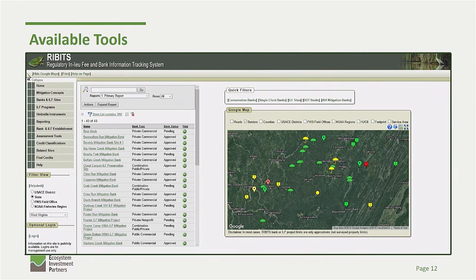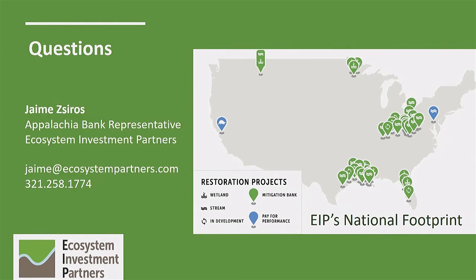So with that being said, that's it. And then here's a map of our national footprint. We're continuing to grow, but this is where we have existing banks right now.